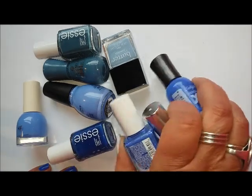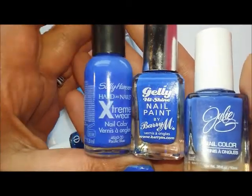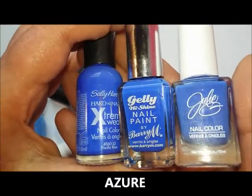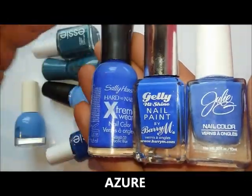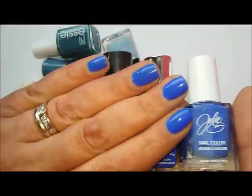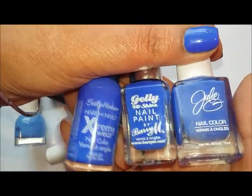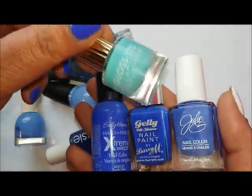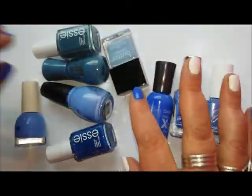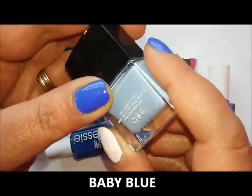Well, these 3 here are the Azure Blue. So that's the Pacific Blue, Damson and Cabana Boy. They're very bright but not deep blues. So this is what I'm wearing, and this is Azure Blue. Now I would have thought Azure Blue was more like this, but it's not. That's a different type of blue. But that's Azure. Baby Blue is very, very pale pastel, but with a slight grey touch to it.